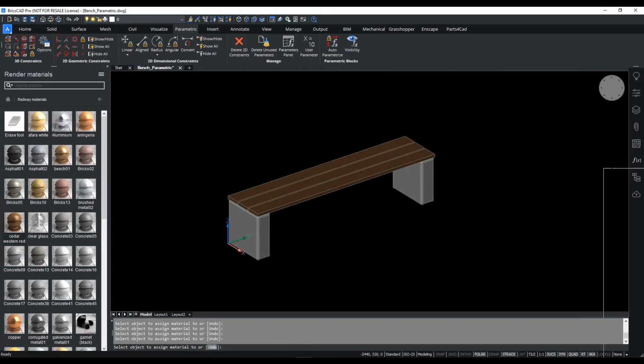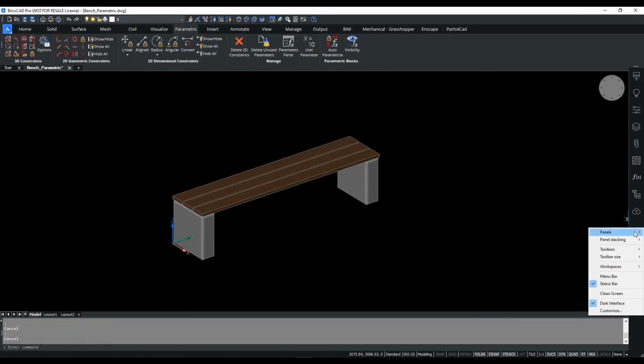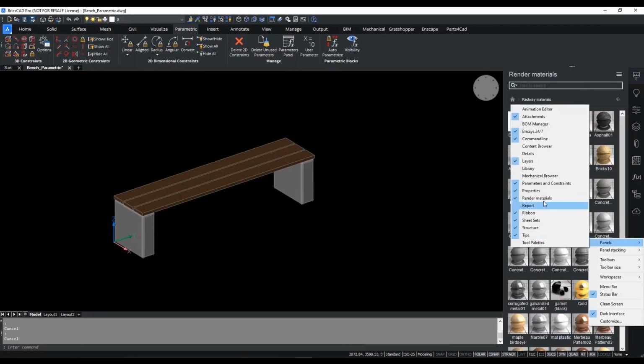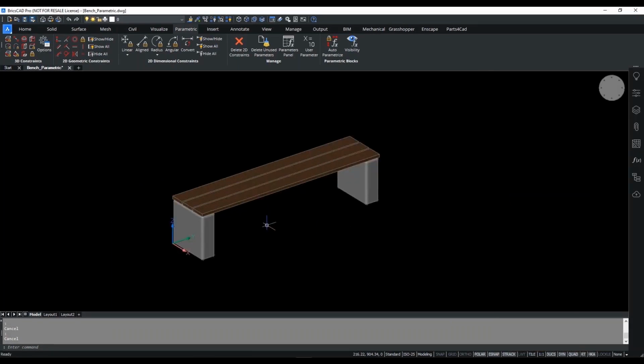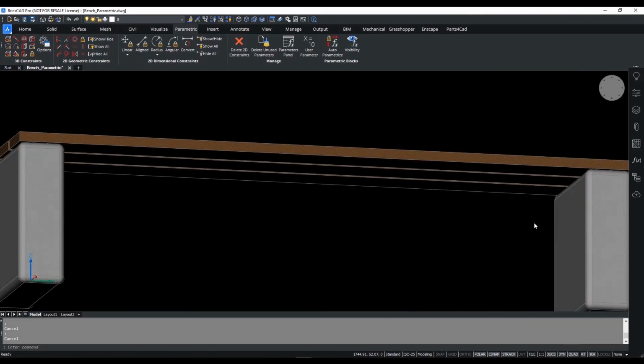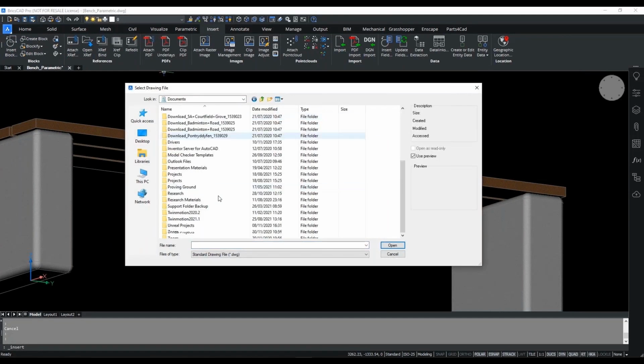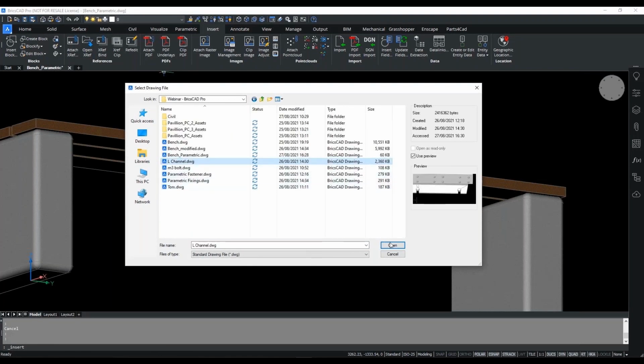I don't think this is really detailed enough. And what I am going to do now, I'll just dock the render materials to my right. But if you find it annoying, I can just always hide it and close it. So what we have here is I have an L channel, actually, a metal L channel, which I think I'm going to import into the model just to show you at this part, at the junction where the concrete meets the timber. I'm just going to insert it as a block because I think this gives a lot more detail when I render later on. So bear with me a second, I'm just going to find this L channel.